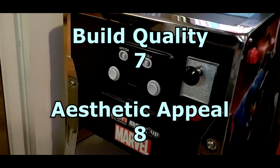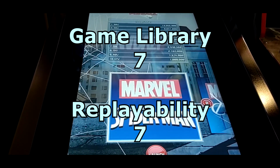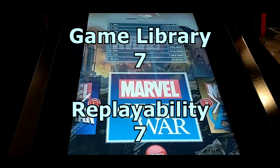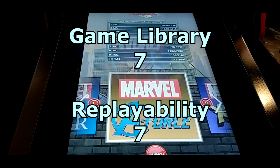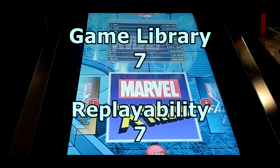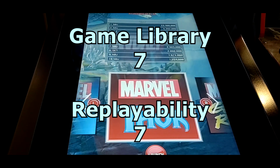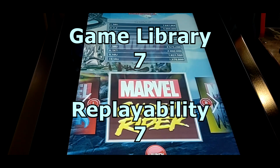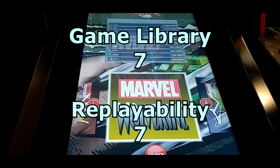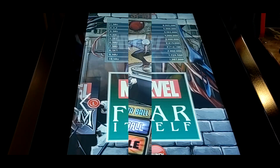It's a very nice looking machine, and as far as Arcade 1-Up, it's one of their better built cabs. And then for game library, I gave them a 7, and replayability, I gave them a 7. The game library, while you can get more games on it through different means, the 10 that are included for what this is, a virtual pinball machine, is really solid library in my opinion. And the replayability, I enjoy the tables on this cab. I really do.